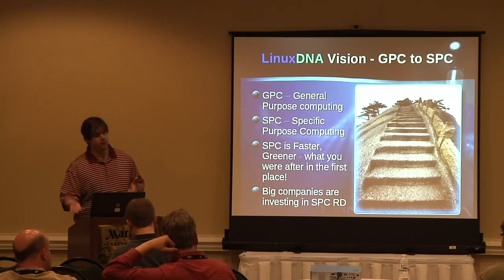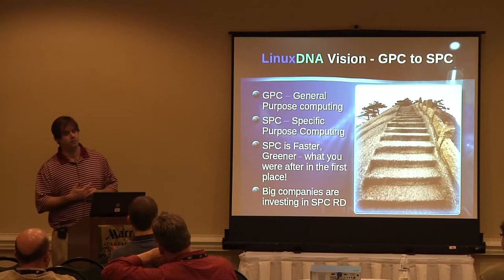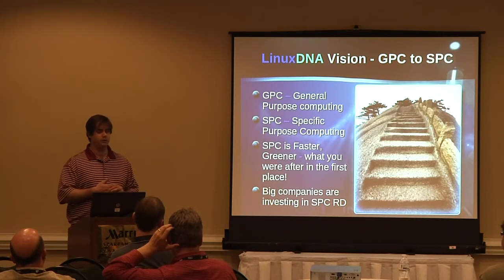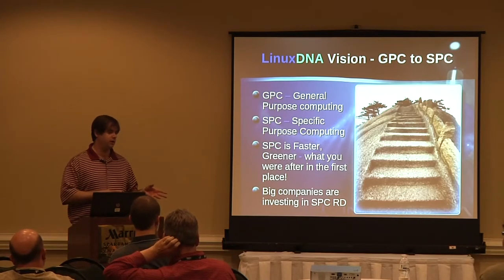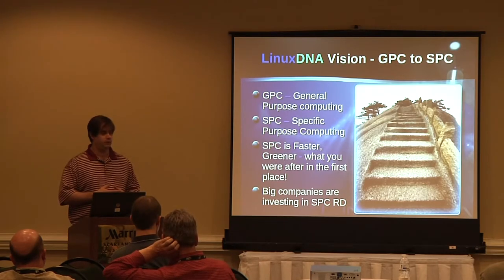Specific purpose computing is more for the server segment. It's for things that do one purpose. You've got a web server out there. You've got a database out there. Well, you're not going to be surfing the web on that. You're not going to be doing other stuff like that. So all that stuff is swept away and it's optimized for what you use it for. There are a lot of big companies like IBM that are investing in getting the hardware and the software to the state where it is an appliance. It does what it does. It's secure, it's fast, and that's its purpose.